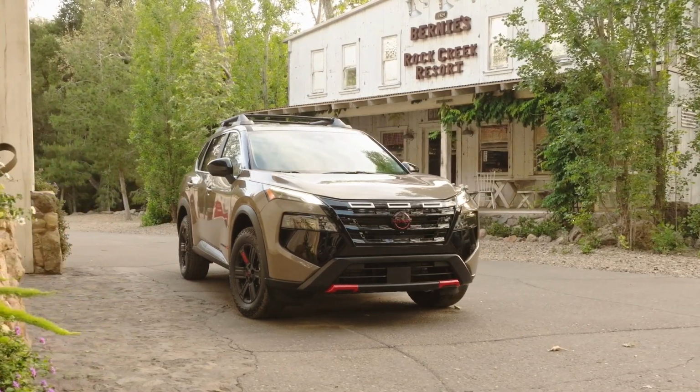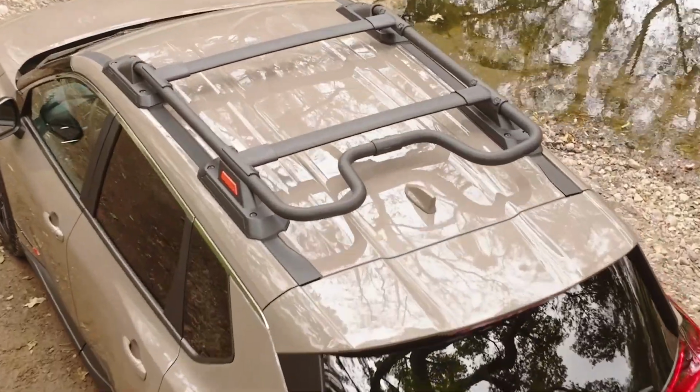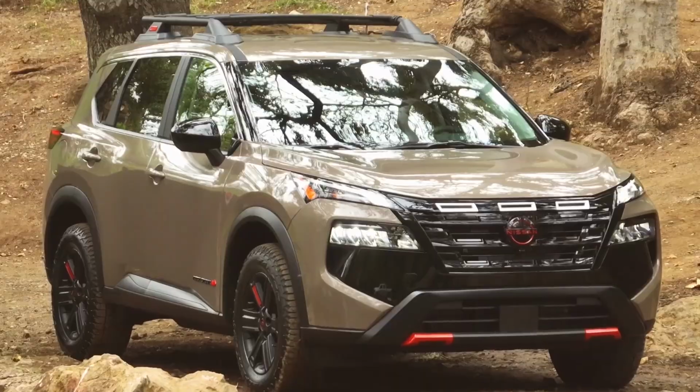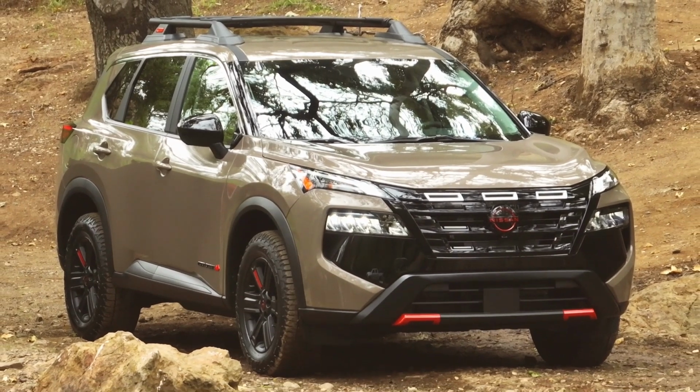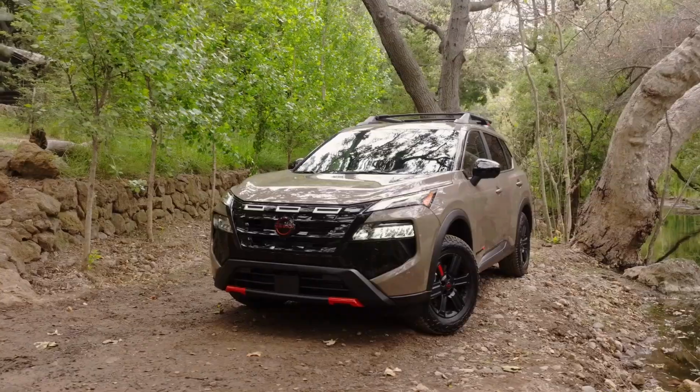Rogue Rock Creek is available in four color options: Everest White, Super Black, Boulder Gray and Baja Storm. The 2025 Nissan Rogue will reach Nissan dealerships later this summer. Pricing will be shared closer to start of sale.